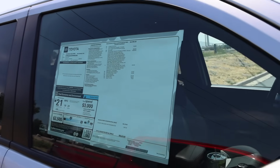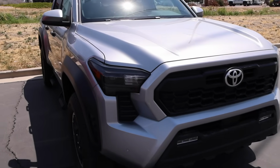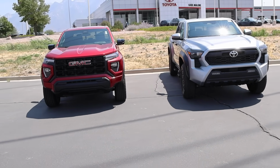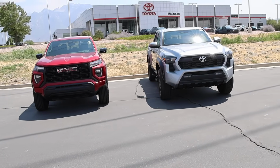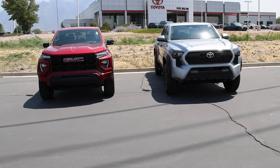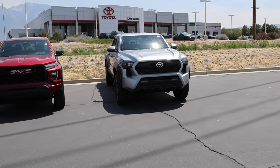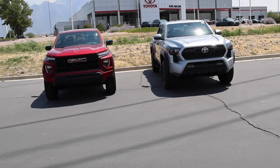I think that for pricing, the GMC does win this thing, because a lot of the things that I called out on this truck was an option. But here's the last thing I'll say. You do have 2 engine options available for the Tacoma, and that hybrid could actually get slightly better fuel economy on the highway compared to this regular just 2.4 liter turbocharged engine. And you do have a larger bed option, which is not available for the GMC Canyon, so that could throw a curveball at some people.